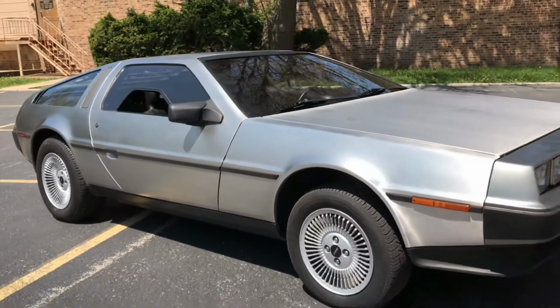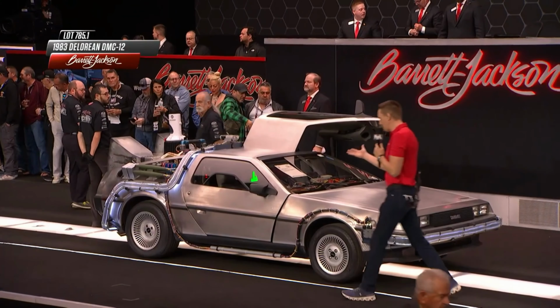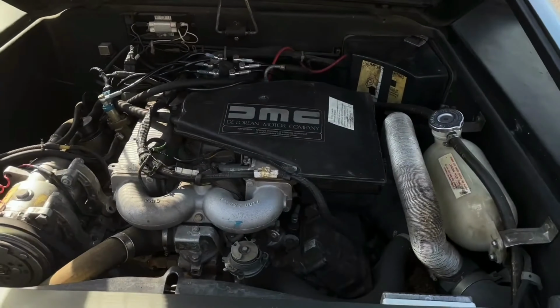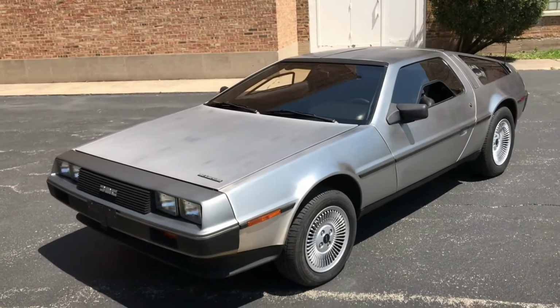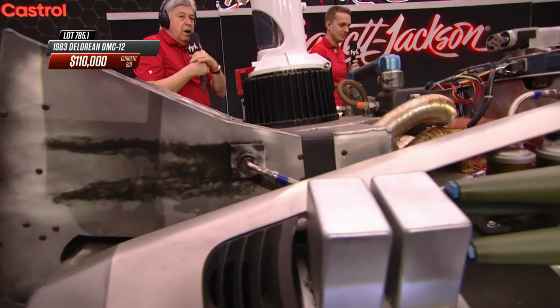This 1983 model was sourced directly from the DeLorean Motor Company in Humble, Texas. The buyer wasn't just getting stainless steel gull-wing doors and a 2.85-liter V6, they were getting a fully immersive blast into the past. Every detail had been dialed in. The flux capacitor was installed and ready to channel 1.21 gigawatts of energy.